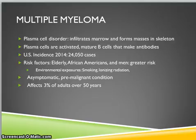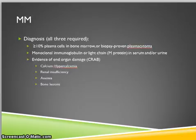Elderly folks, African Americans, and men are at greater risk. Environmental exposures such as smoking and ionizing radiation can also cause problems. It's often asymptomatic. What happens is people might have a problem with a bone breaking, or they may just have an x-ray for something else, and it turns out they find it on their scans as an incidental finding. Okay? It affects about 3% of all adults who are over the age of 50.